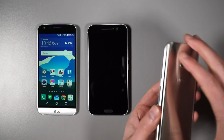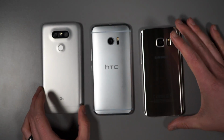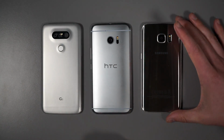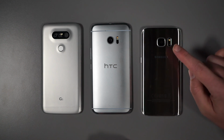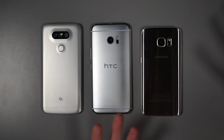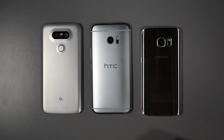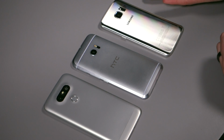In terms of camera, so we'll flip over here. And we've got a whole bunch of different approaches. So Samsung, we have a 12 megapixel shooter with, I believe it's 1.4 micron pixels. So bigger pixels, more light, better in indoor situations. F1.7 on that, and it's using Samsung's dual pixel technology.